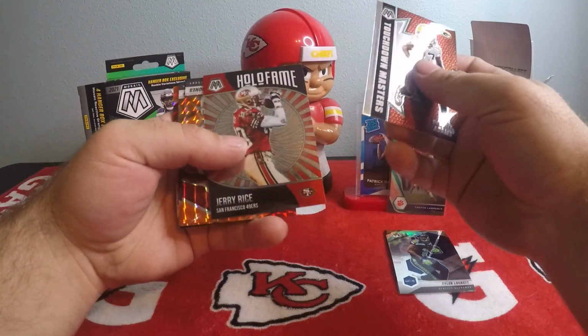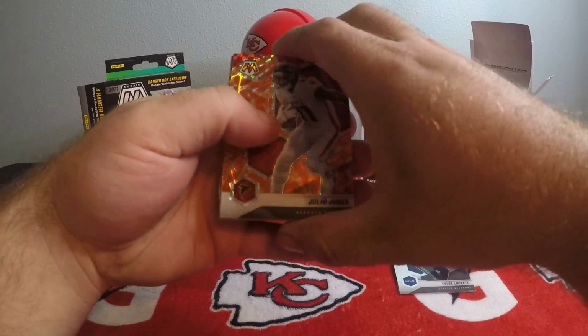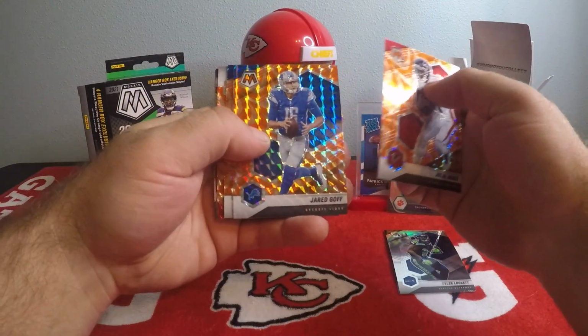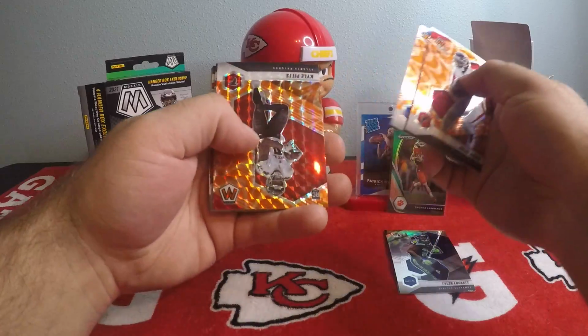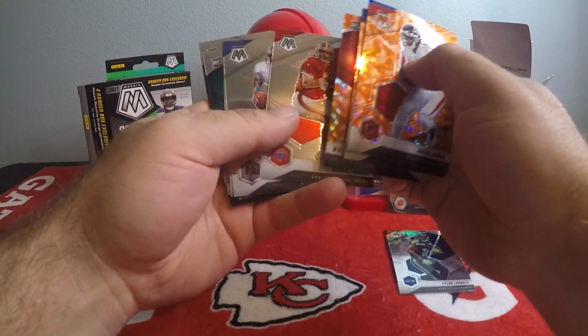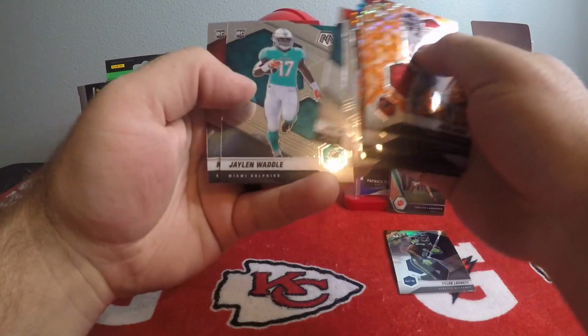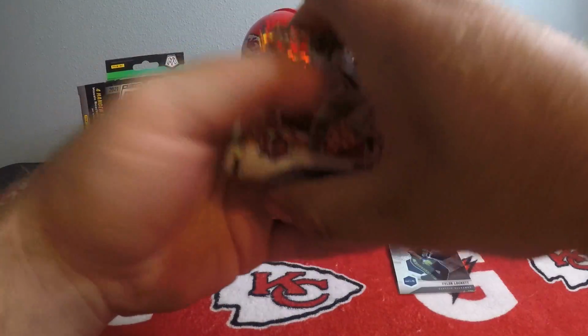Devontae Adams, Jerry Rice. Let's go with the case hits. Julio in the orange. Jared Goff in the orange. Stephon Diggs. And then the rookie is Kyle Pitts. Steve Young, Super Bowl MVPs, Warren Moon, Nick Chubb, Jalen Phillips, Jalen Waddle, and Nick Bolton.